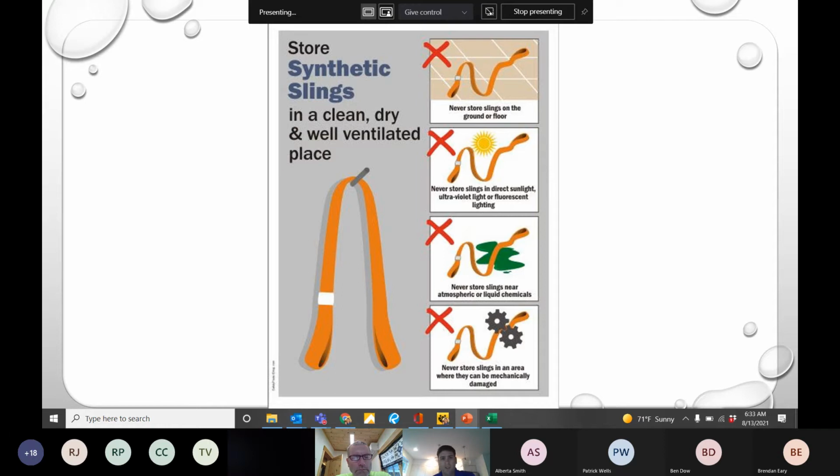Last thing, I just want to talk about storage. With these synthetic slings, very handy tool, lightweight, can do the job that we want them to do, but we need to make sure we maintain them and keep them safe and sound. So storage is a big one. Not proper storage is in the back of the pickups. Proper storage is in those tool trailers, hanging where they can hang freely, dry in a well ventilated place. Just throwing them on the floor in the tool trailer is not adequate either.